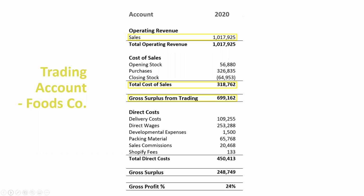The direct costs were $450,000. Yep, there it is. So their gross surplus was $287,000, giving them a gross profit percentage of 24%. Now, suppose this client believes that they can make this business earn a higher gross profit than 24%.